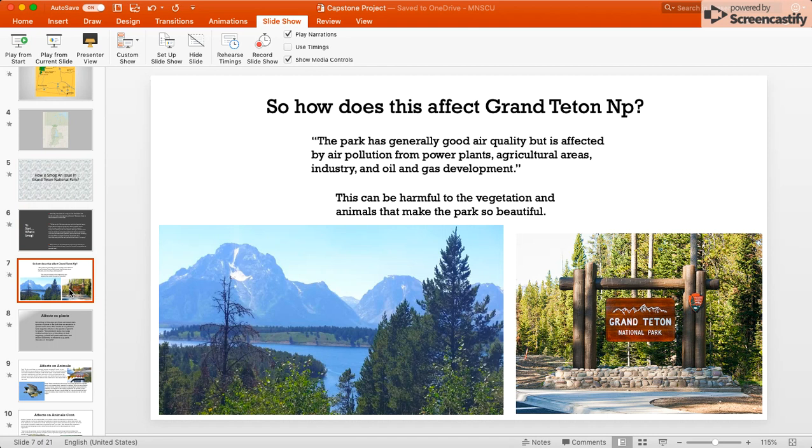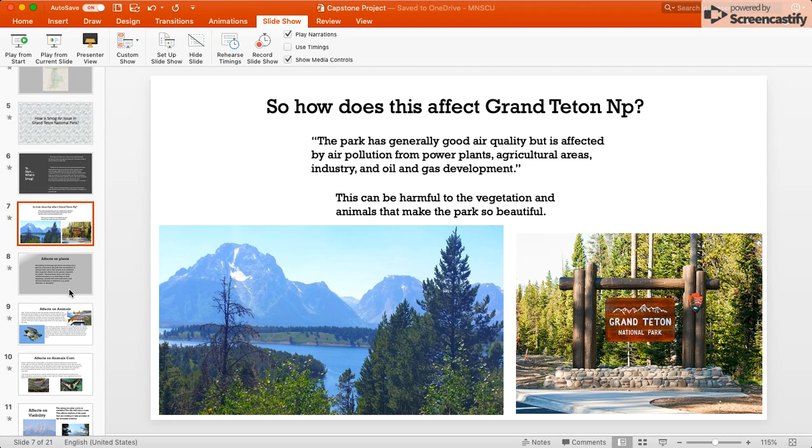So how does this affect Grand Teton National Park? The park has generally good air quality, but is affected by air pollution from power plants, agricultural areas, industry, and oil and gas development. This can be harmful to the vegetation and animals that make the park so beautiful.